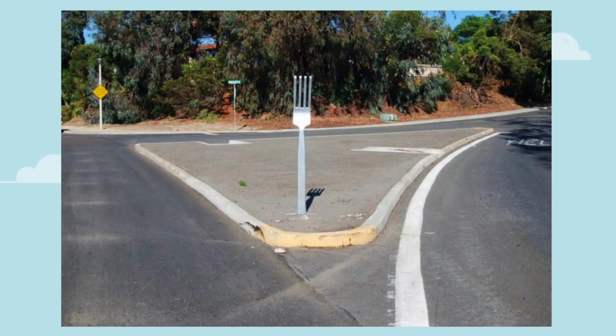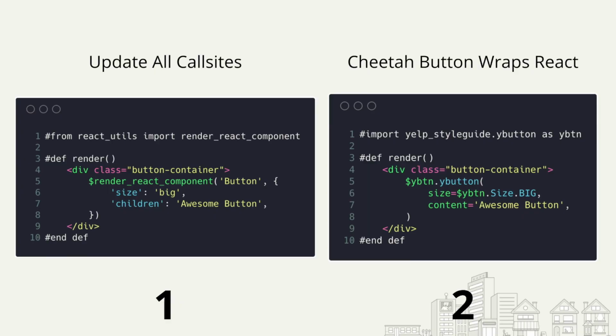Now we have this kind of question: how and when do we use this new magic function? We have two ways of doing this, so suddenly we have this fork in the road. The first option is that we can go through all of the call sites and replace the call to Cheetah with this call to React with this new magic function. And in this world, we've made the component again in React, and we're just calling that. And so then potentially we have two versions of our component floating about at any one time. We have the Cheetah version and we have the React version.